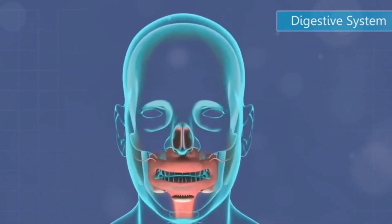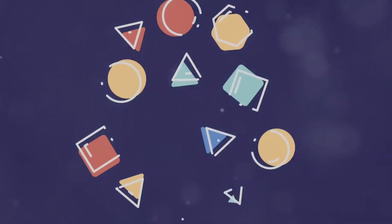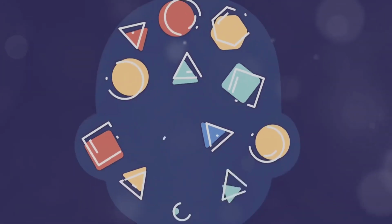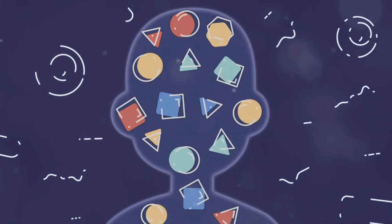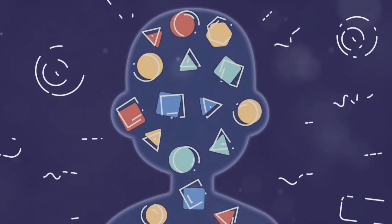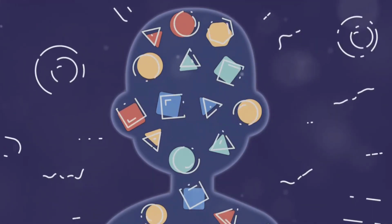So, in a nutshell, the adaptive immune system is an incredible part of our body's defenses. It's highly specialized, able to recognize and remember specific germs and mobilize an appropriate response. It's like having a personal bodyguard who's seen every trick in the book and knows exactly how to handle each one. The adaptive immune system is like our body's personal detective, identifying, remembering, and eliminating specific threats.